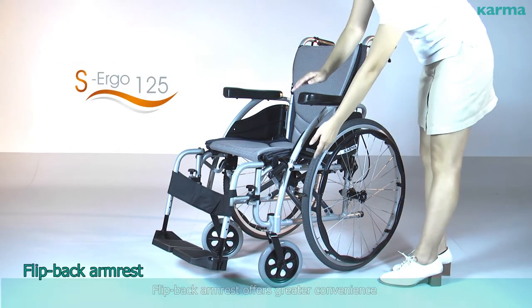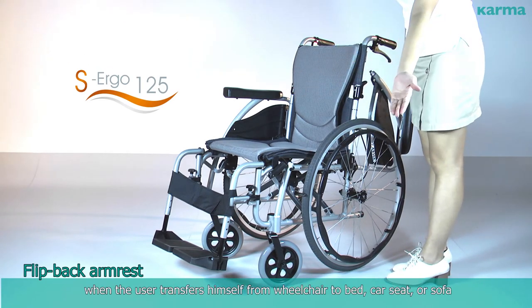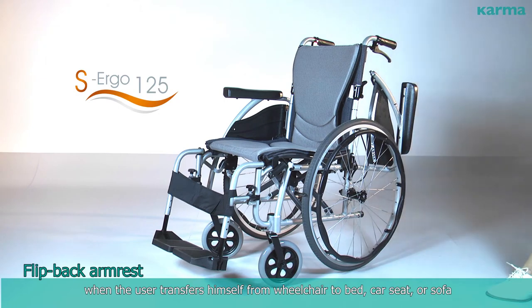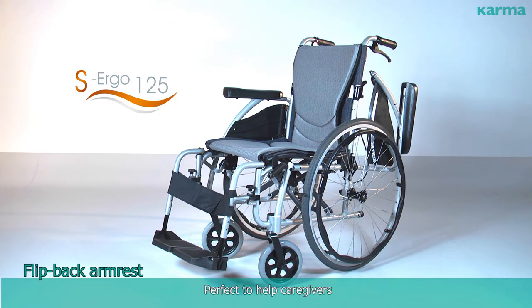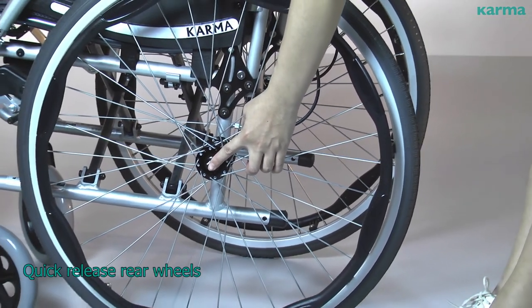Flip-back armrest. Flip-back armrest offers greater convenience when the user transfers himself from wheelchair to bed, car seat, or sofa. Perfect to help caregivers. Quick release rear wheels.